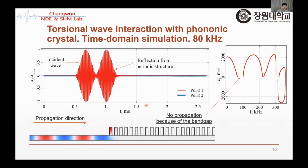Okay, once we calculate this problem, this is the time domain simulation. You can see here the 80 kilohertz case related to the band gap. We calculate this band gap spectrum. If we generate 80 kilohertz, there is a band gap range. So the wave is generated here, but it cannot go through the phononic crystal structures. You can see the wave comes here, but none of the wave goes through these structures.